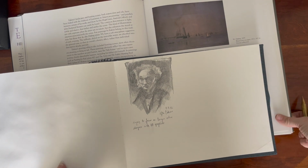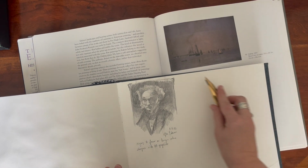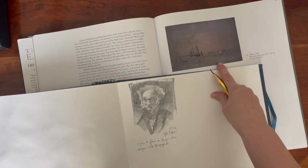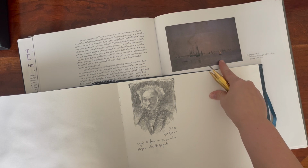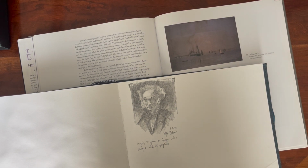And I decided I would finish one more pencil study, and I'm going to do this scene. It's called Drifting from 1875. This is a watercolor, but I'm just gonna do a simple graphite sketch.